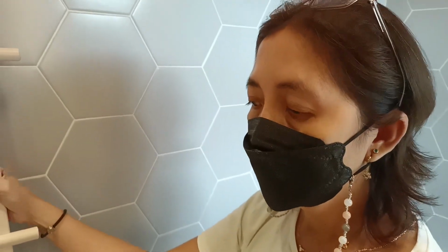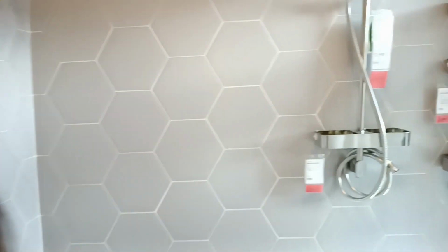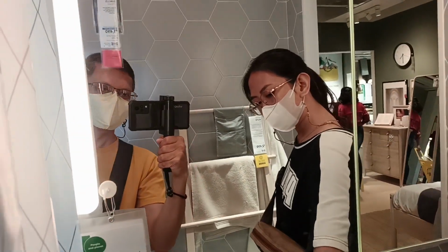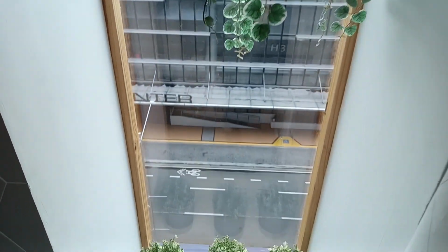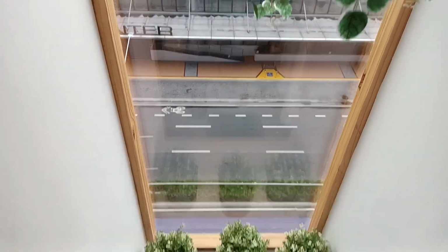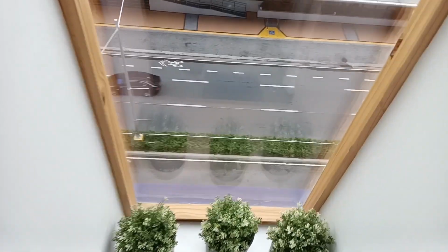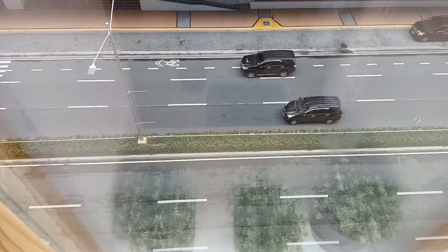And look at this honeycomb pattern on the wall. It's like you're living inside the beehive. Ayun! We're inside the beehive. Yeah, look at this window. It's like there's no glass. It's like when you walk right through, you'd fall down onto the street.